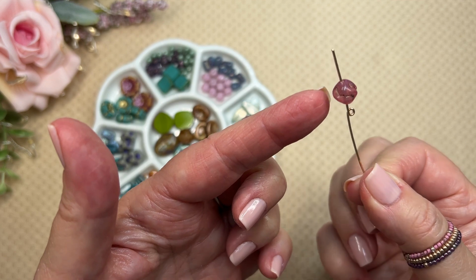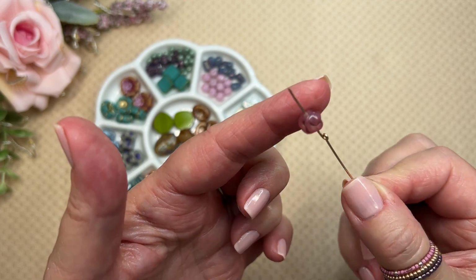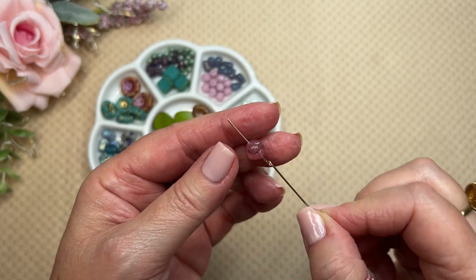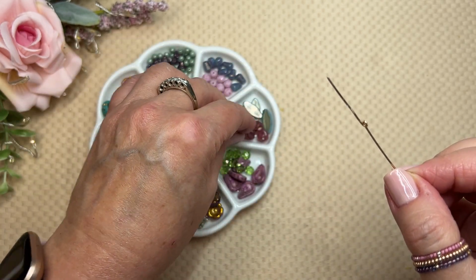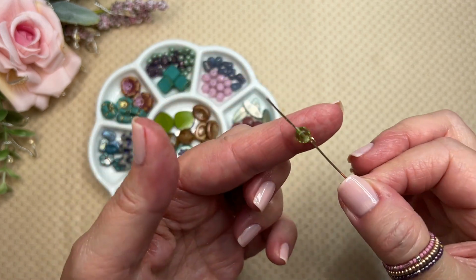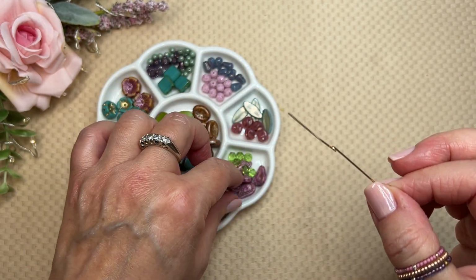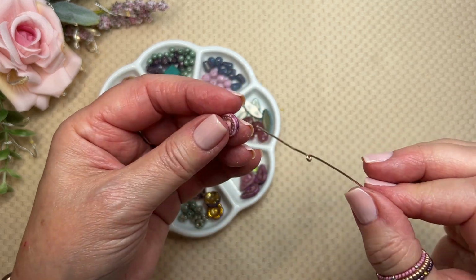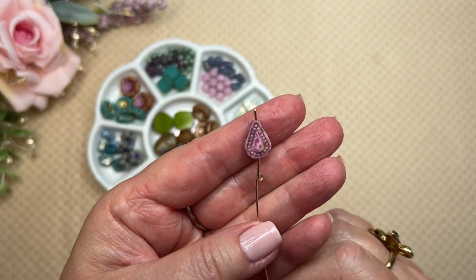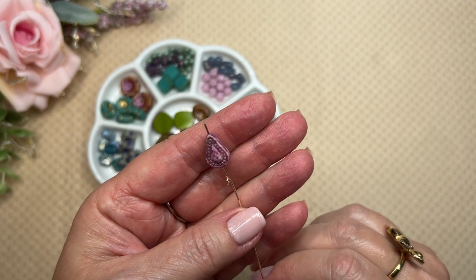I love this opalescent pink color of this bead, and I love it's like a fancy druck, and then it's got the little silver wash on top of that. So pretty. And then we got another faceted Czech glass round in a beautiful peridot green, another 6mm bead. And then this teardrop is stunning. I am crazy about this bead. There is so much going on with this little teardrop bead.